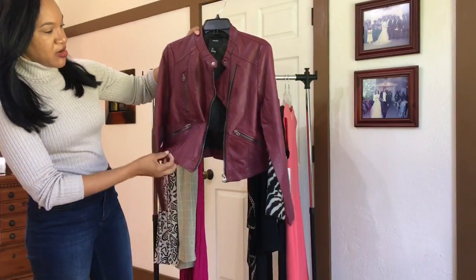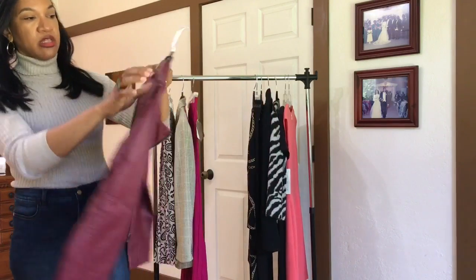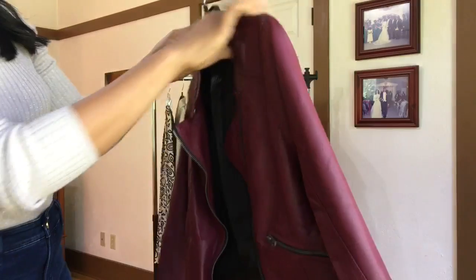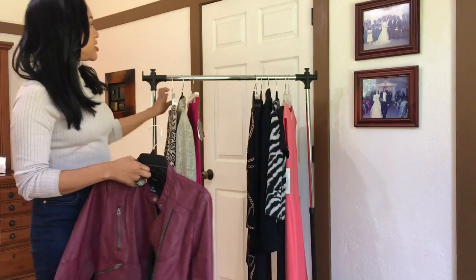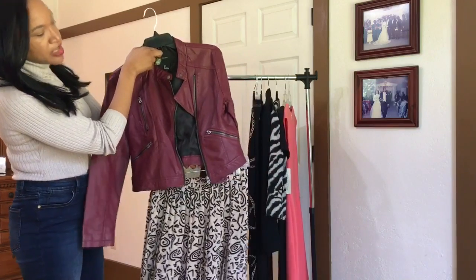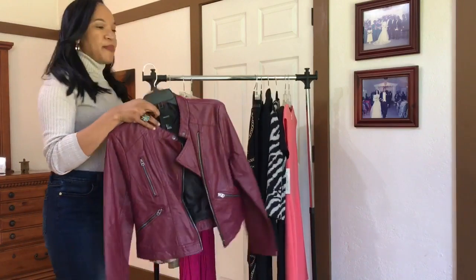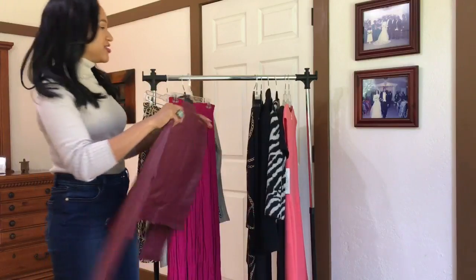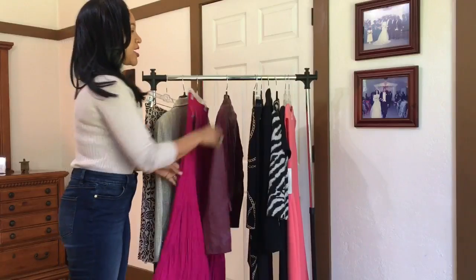I love this kind of biker racer type jacket. Just really cute. I like the color on it. I wanted something different. I purposely got this to wear with this skirt. So I'm hoping that's going to be a really cool look to rock. And I paid, I think, $7 for that. Oh, and the skirt was $4.99.